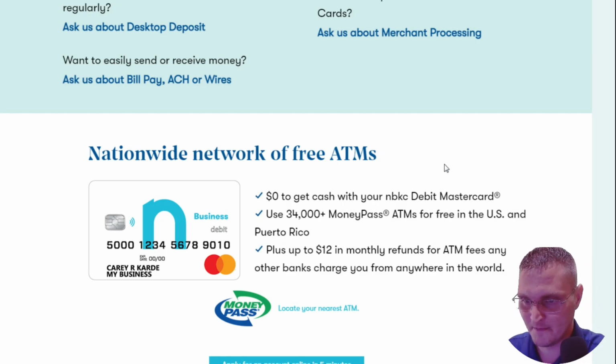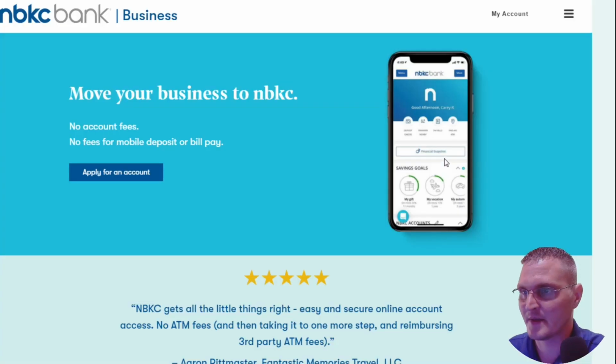And they refund any ATM fees up to $12 a month as well with the business debit.